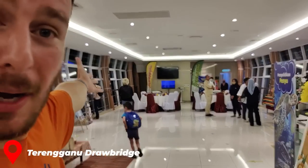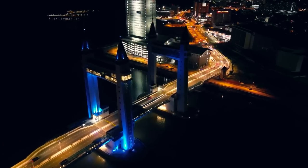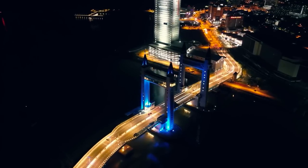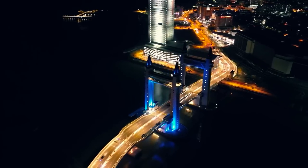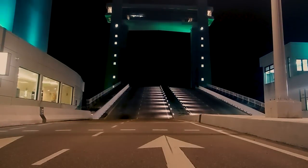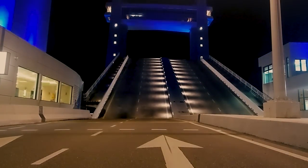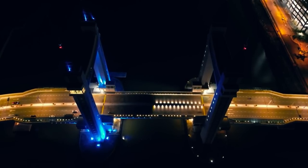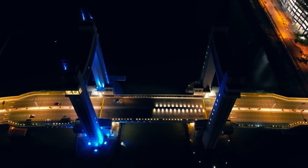And guess where we're having dinner? On the drawbridge, because reasons, and why not? This is how you finish your video, you guys. On the drawbridge, having dinner in Terengganu. This is really, really amazing, guys. So happy to be here to see the drawbridge for the first time here in Terengganu. Going 45 degrees, yes. Traffic is stopped everywhere. Police traffic is working only for us.